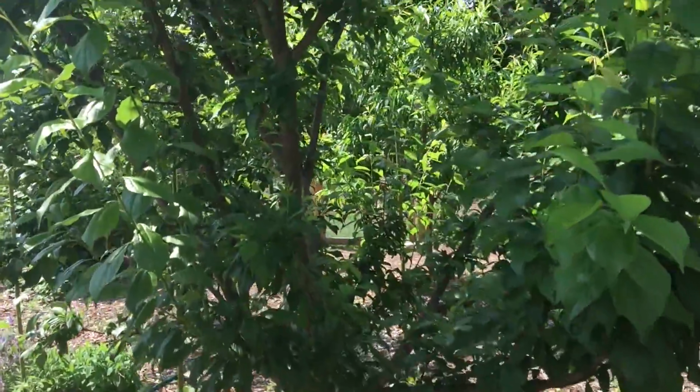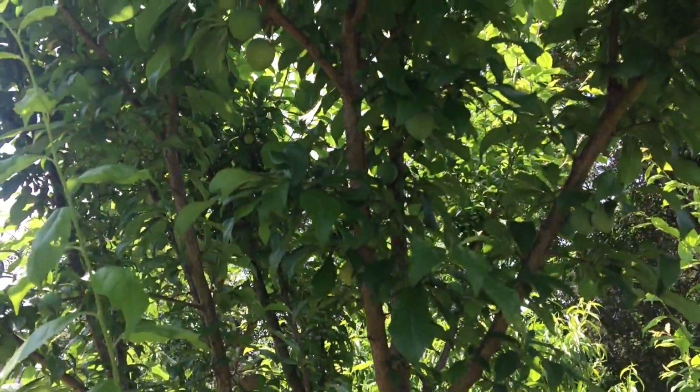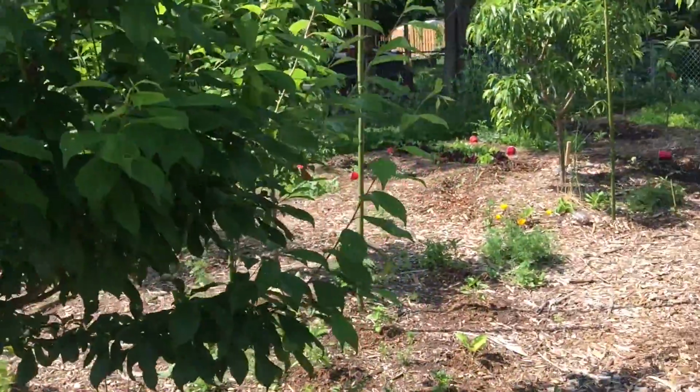Santa Rosa plum. We've never got any plums from this one. Still holding some. We'll hope that it produces well. See what happens.